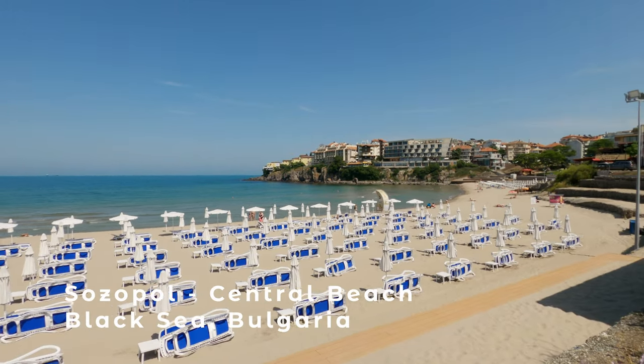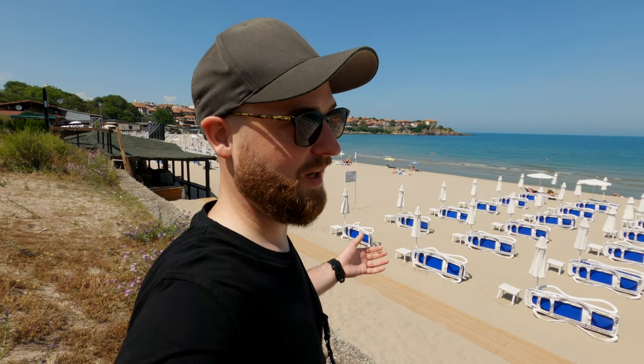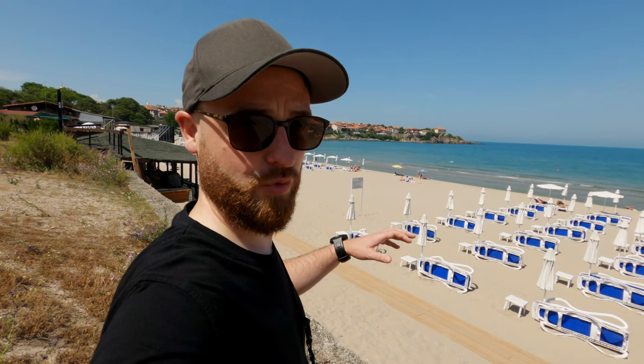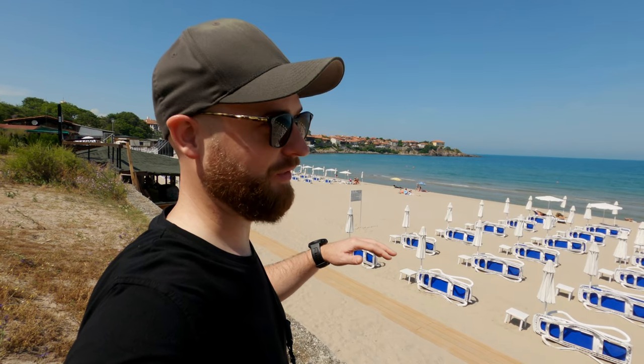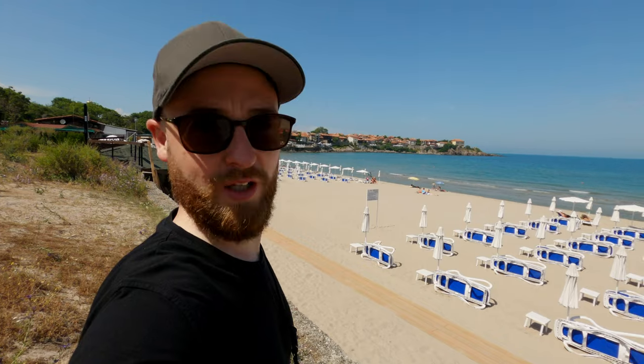So if you want to come to Sozopol, I guess beginning of June is the perfect timing, because you have the beach all to yourself, the old town all to yourself, and the weather is great. The water temperature is also all right. I went swimming yesterday, and once you go deeper it's a bit colder, but it's pretty good actually. I mean, it's pretty okay. So yeah, beginning of June.